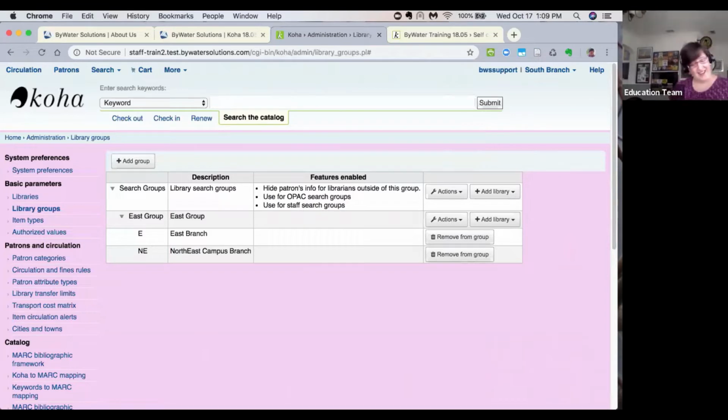Custom text on the login screen. Yes, I will make sure that I circle back around to that one.